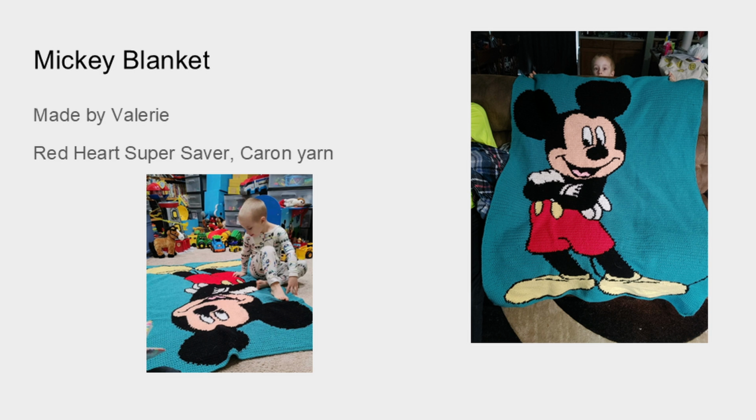Valerie made this adorable Mickey blanket for her son who loves Mickey. She used Red Heart, Super Saver, and Karen yarns. She says that when his eyes lit up seeing it, it made all the late nights crocheting worth it.